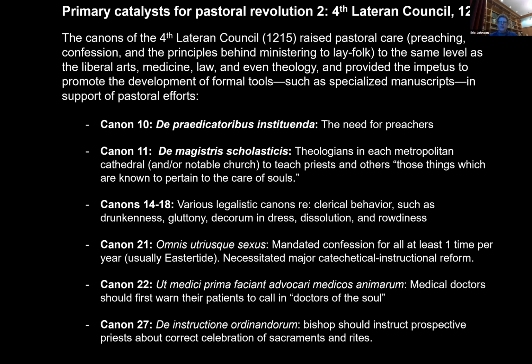So Canon 11 follows immediately on this, and it's De Magistris Scholasticis. This is the decree basically that there should be a theologian in each major metropolitan cathedral or notable church that will teach these priests, as well as others, quote, those things that are known to pertain to the care of souls. And a quick hit from the actual canon on this reads: Zeal for learning and the opportunity to make progress is denied to some through lack of means. This Lateran Council therefore dutifully decrees that in each cathedral church there should be provided a suitable benefice for a master who shall instruct without charge the clerics of the cathedral church and other poor scholars, thus at once satisfying the teacher's needs and opening up the way of knowledge to learners.